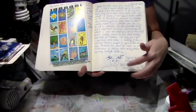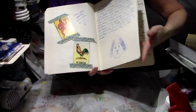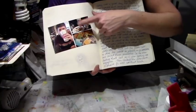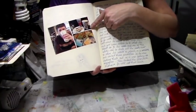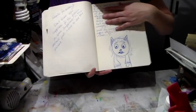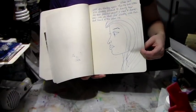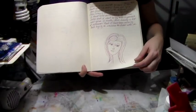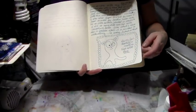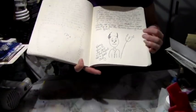Then I did this little character following Raven Ink. More little characters. And I did an outing with my hubby, so I took a picture and did a combination, and I practiced with my selfie. I love it. Another little character. Didn't really like her. Side profile, I suck, but it's okay. That one's okay. Then a little monster. Just having fun doodling. That's how I felt that day.